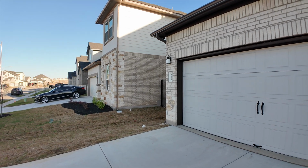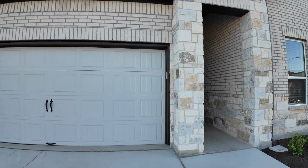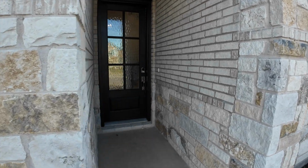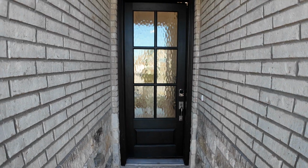This is the front of the house right here. This is the Capital Home Series, so this is gonna be all your upgrades that the builder is gonna have to offer. It's gonna have the taller doors. It's gonna have the more upgraded luxury finishes.